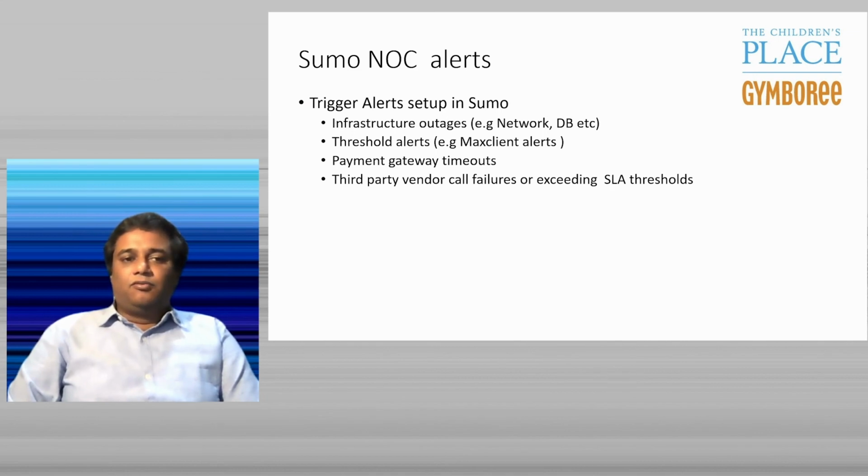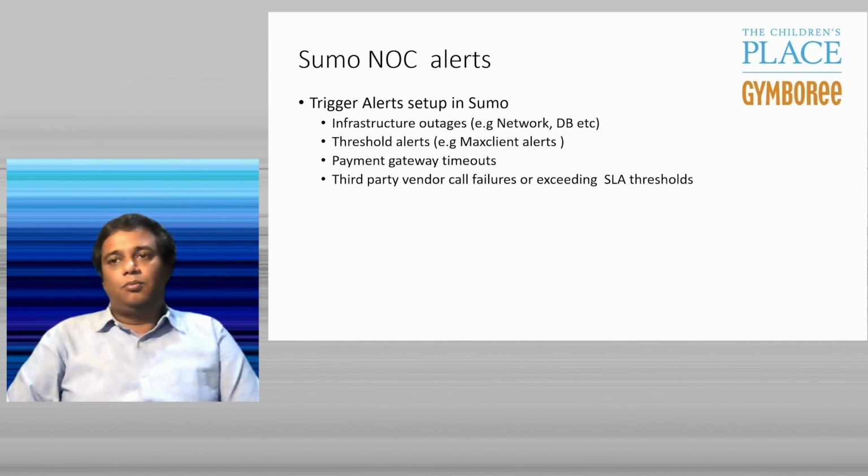From a NOC perspective, we've set up a whole lot of trigger alerts in Sumo, like I mentioned, categorizing them into P1, P2, P3. We've also set up a whole lot of threshold alerts where we see any max client errors and stuff like that, or max client approach alerts, database connection pools, so you don't have to wait till the tip off, but we get early notification, and then we can take a timely action. The same thing is true for some of the payment gateways and external vendors. If their calls are either excessively failing or exceeding SLAs, we now have the ability to almost in real time, triage them, and then notify the vendor, and then drive them to issue resolution.